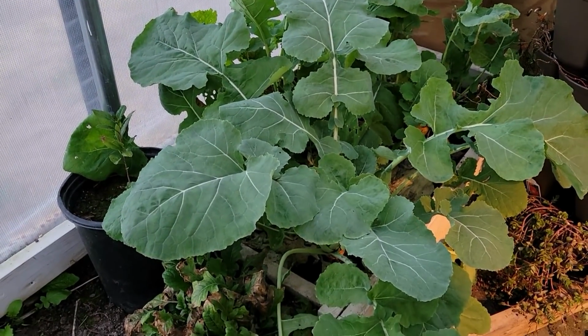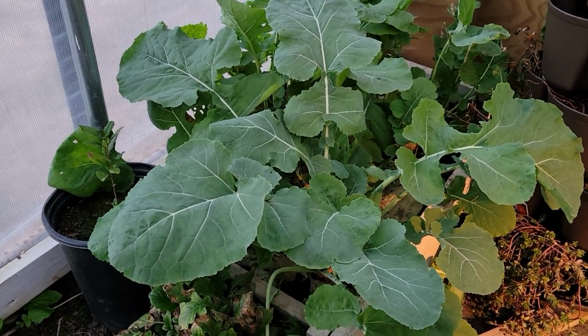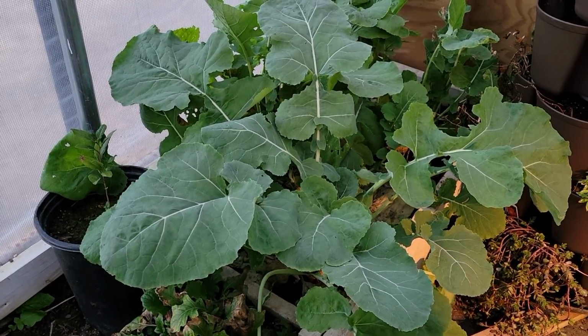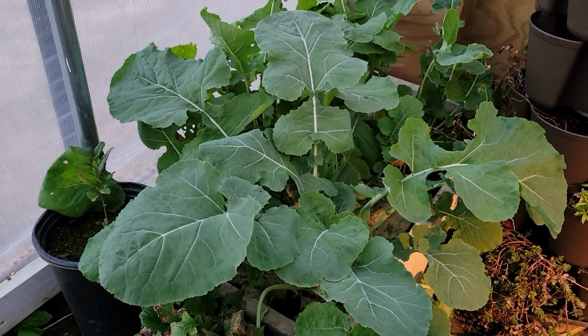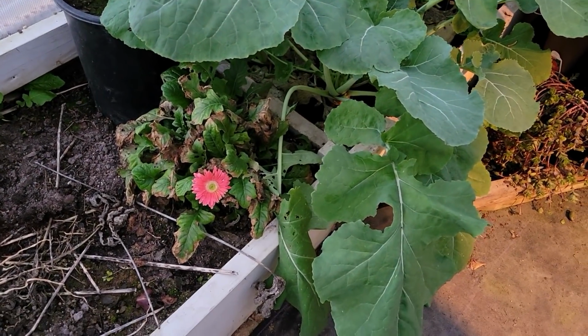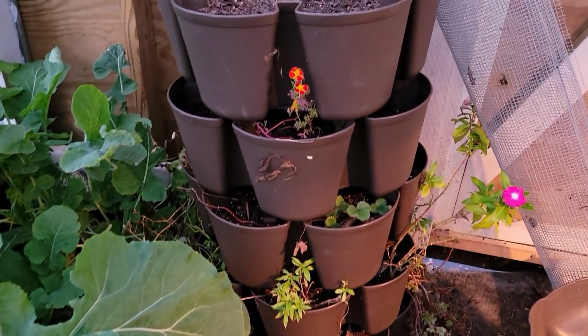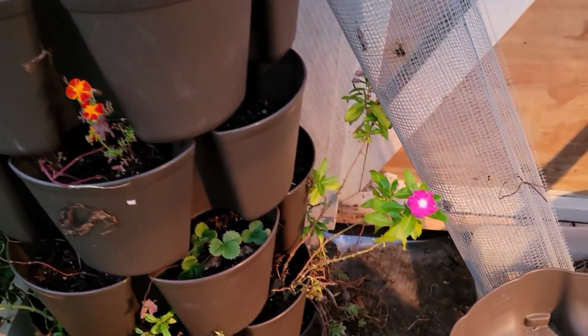All right, look at these. His rutabagas are just going crazy. I don't know if we'll ever get a rutabaga, but some of them are making a root under it. So we're going to see. But look at those leaves. Even with the cold, they did really well. And my flowers got bit back, but they're still producing flowers. I just think it's amazing. Got a flower here and over here.